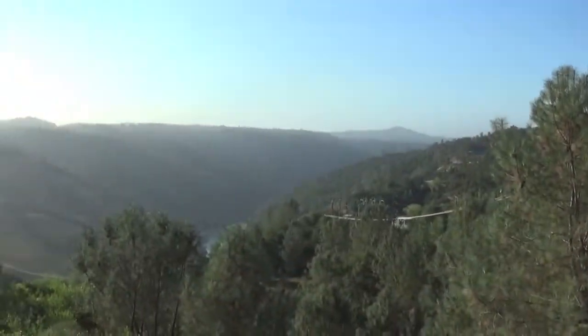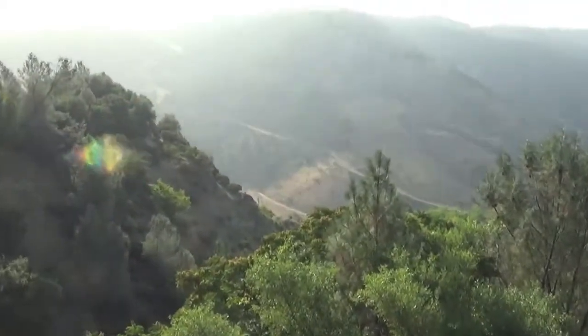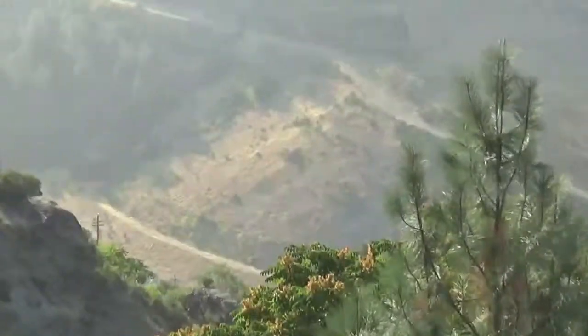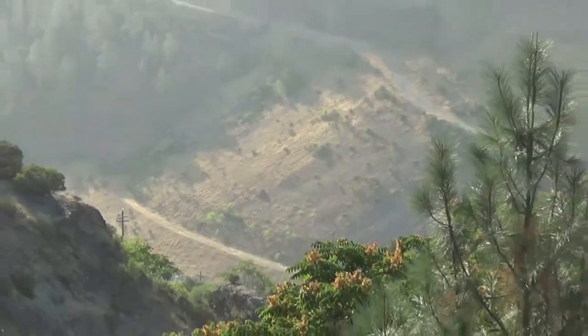I'm going to try and show you this. This is the actual hillsides outside Auburn. Let me see if it'll focus in here. I don't know how good that's picking up. I wish it was a clearer day, but can you see that? That is massive, just a whole hillside washed downhill with roads cut into it. That road goes up there. It looks like a glacier, but it's not.